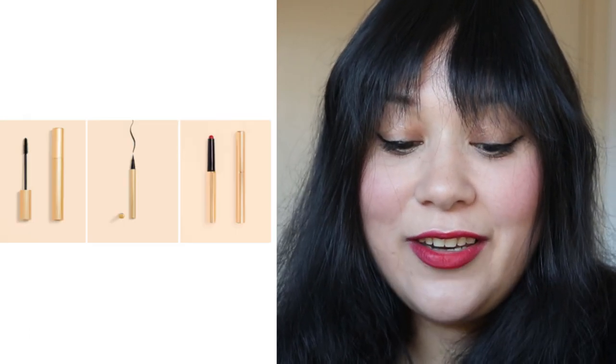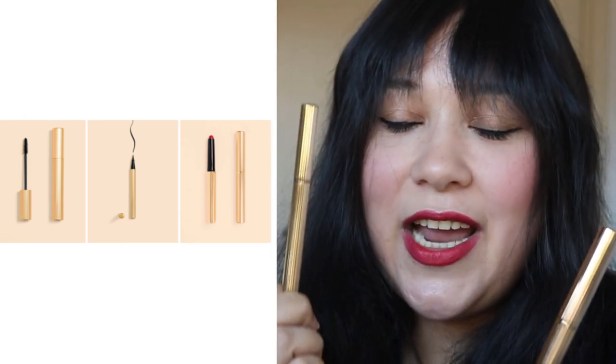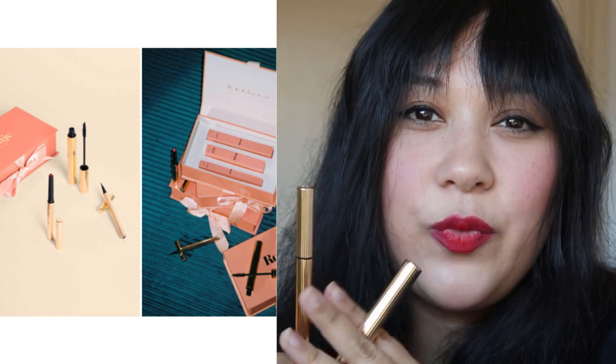Even though Jeanne Lemas is famous for her lips, she does have some eye products. She has an eyeliner, a mascara, and she has an eyelash curler. I got the eyeliner and the mascara. I decided to get a gift set, and in the gift set you get a stylo, the eyeliner, and the mascara all together. I figured this would be more cost efficient for me, and the gift set is really cute.